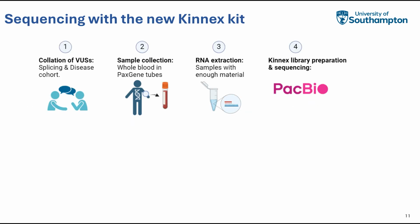So the samples that have been sequenced came from our splicing and disease cohort. For the most part, they had variants that we knew would cause aberrant splicing. There's a couple of unknowns in there. And again, there's some that are still getting RT-PCR and RNA-seq, but we wanted to have samples that had RT-PCR, short-read RNA sequencing, and long-read sequencing.